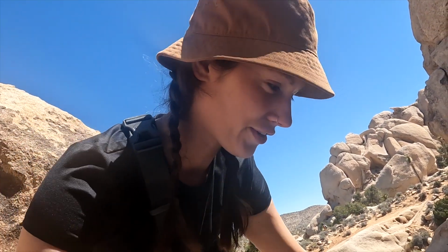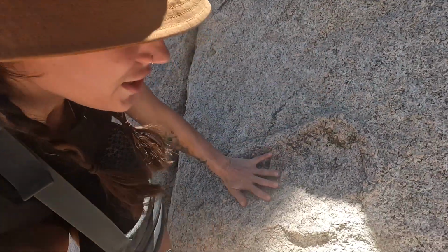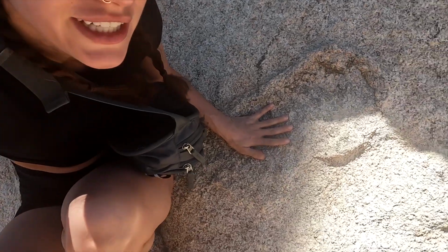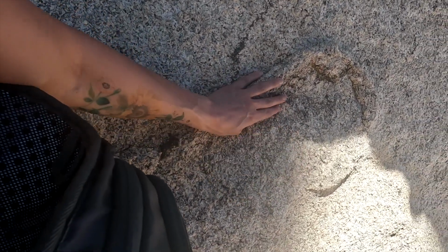That was a good little bit of cardio. Yeah, that's an elevation game. Yeah, that was nice. Okay, guys, I just found evidence of Bigfoot. Look at this print. Look at it. Look, this is my hand for scale. Something stepped here and it made this.